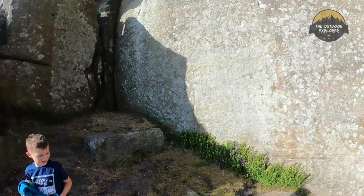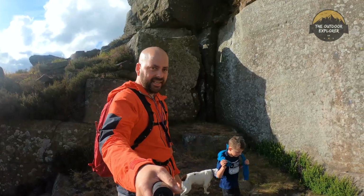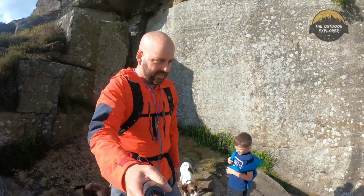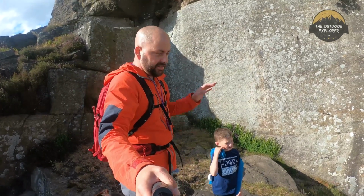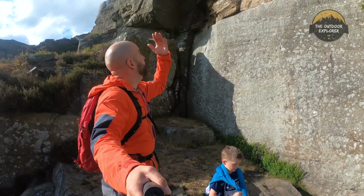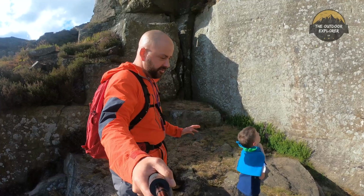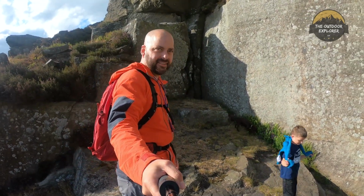This would be a perfect little bivy spot. You've got a little bit of shelter from there. Traditionally, I don't really like camping on the bottom of edges because you get some people and they'll chuck rocks off the top. They don't realise that there's people down here and they can hit you. But yeah, there's a little overhang there, so should be alright. It's not the best level spot I've seen today, but should be good.